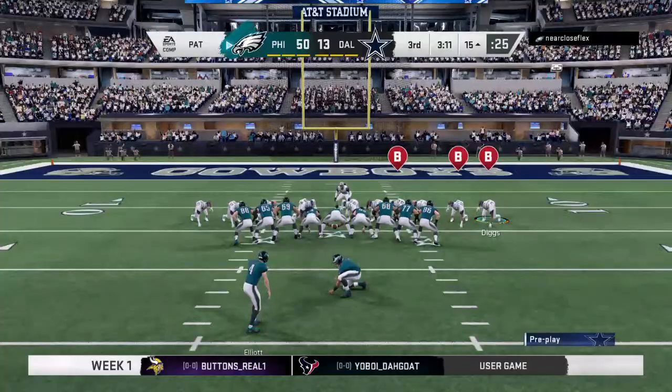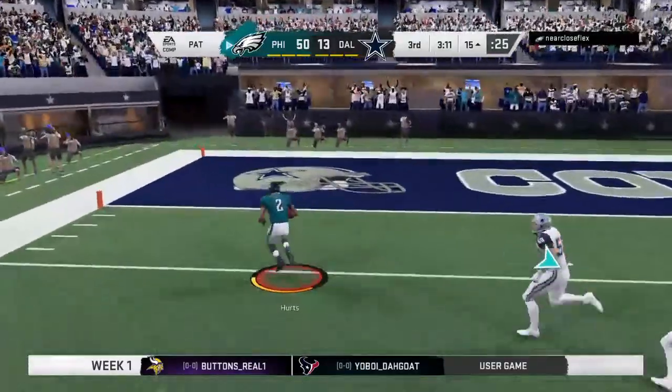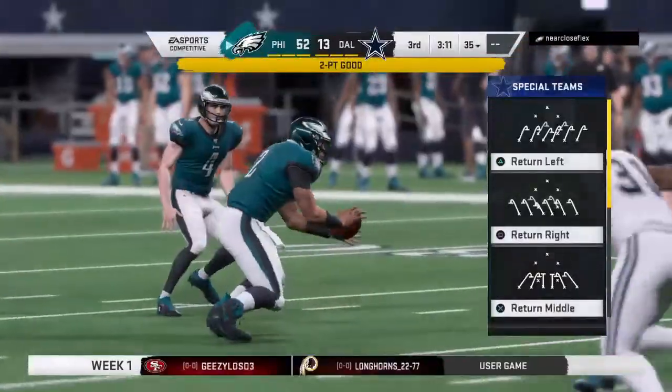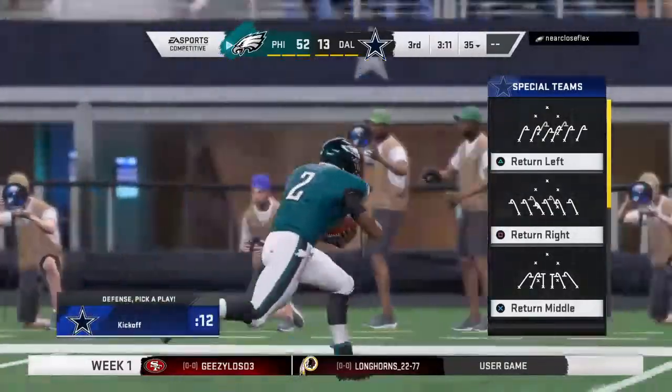The trust factor. And he takes off with it. It's a fake. There he goes, left side. And, boy, talk about adding insult to injury. He's into the end zone to tack on 2 more.